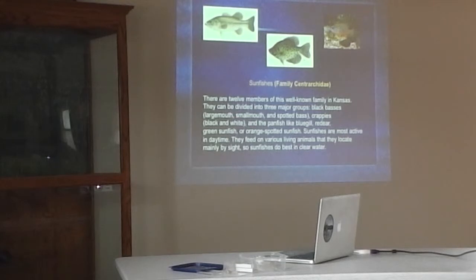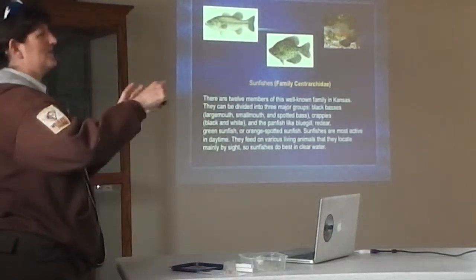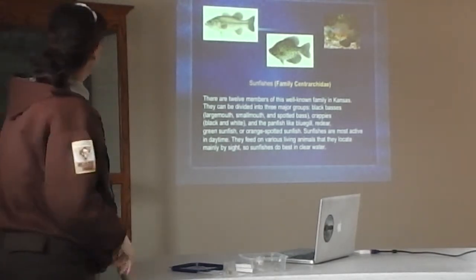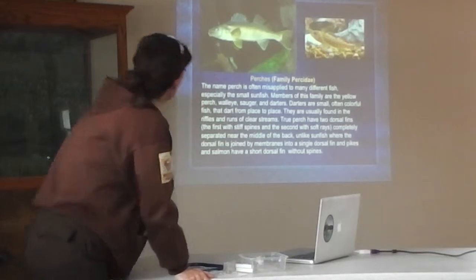These guys are all active in the daytime. They're sight feeders, so they do best in clear water. That's why when you're fishing for bass, you can use lots of fancy lures that spin and make noise and vibrate and stuff. But they're sight feeders, so they're going to go for that.